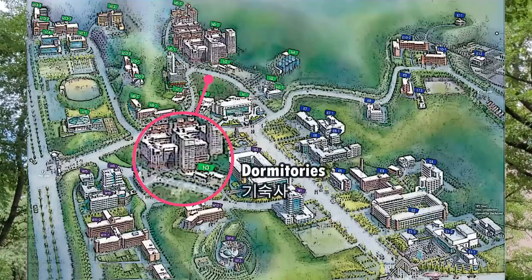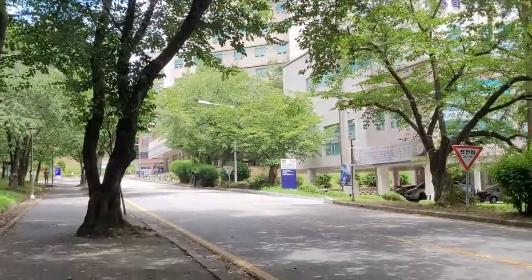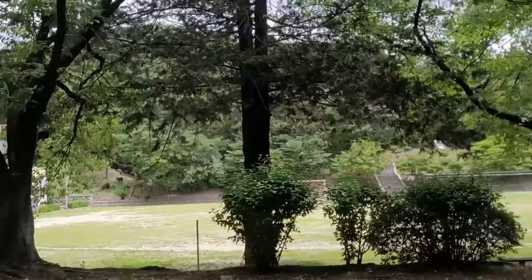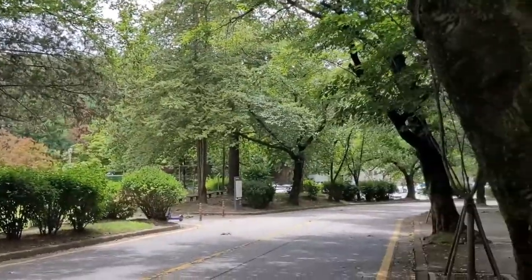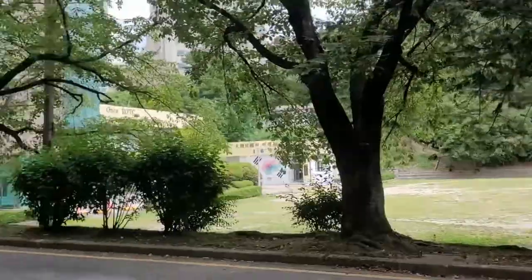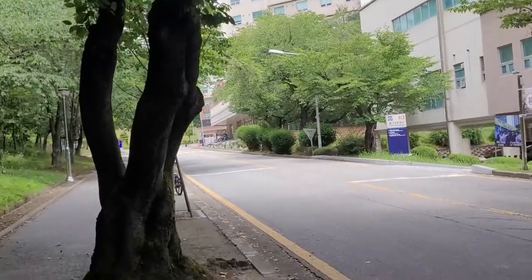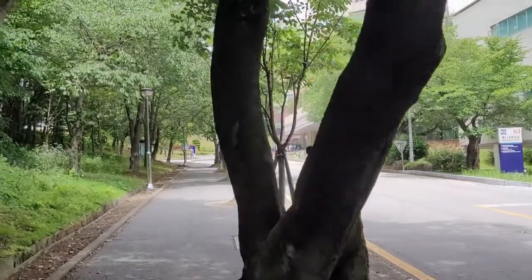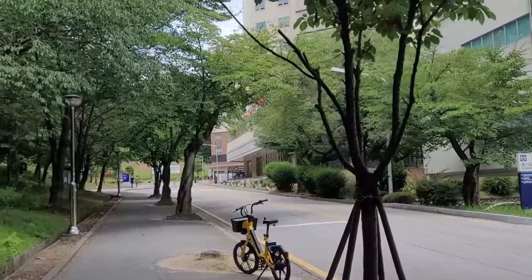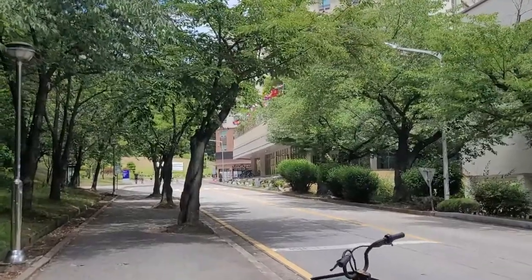This street is actually the Cherry Blossom Street at the university. So if you come here in spring, the whole street is covered in white cherry blossoms. And it's pretty famous in the city in general, not just at the university. And I think there is even a festival usually held here for the cherry blossoms. Unfortunately, we couldn't have this experience because of Corona. But maybe from next year, we will do it again.